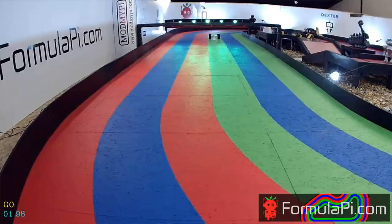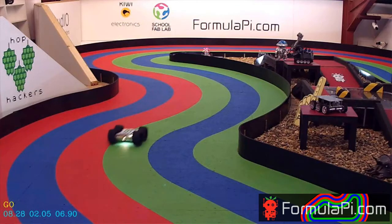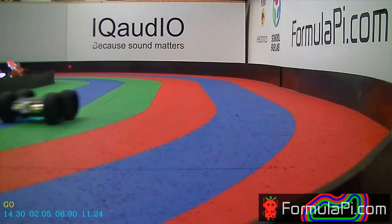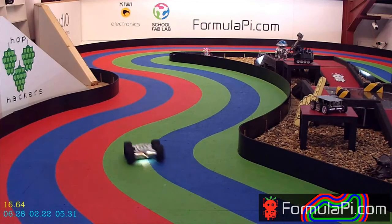Right. Good lines again. Yeah, great line. 16.64, and that is the first lap.